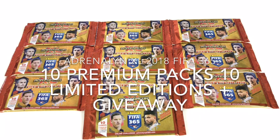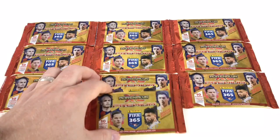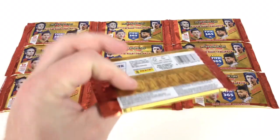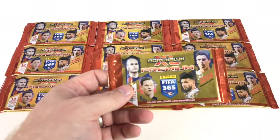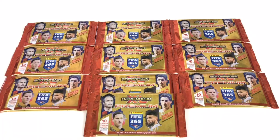So we've got something awesome to show you today. We found these in one of our local stores. Now these are the Adrenalyn XL 2018 premium card packs. These are similar to the normal packs, but more expensive, and you get better things in there. A normal pack of the Adrenalyn XL cards will cost £1. These cost £3.99 a packet. So they're literally four times the price, but you are guaranteed certain things, which makes it all worthwhile.